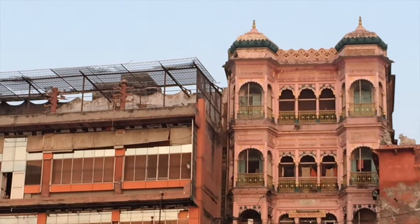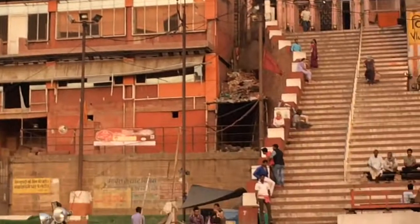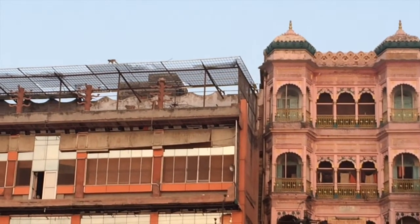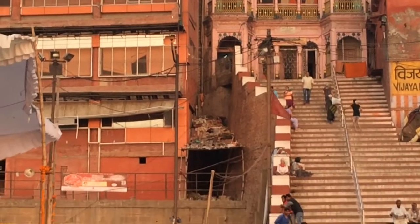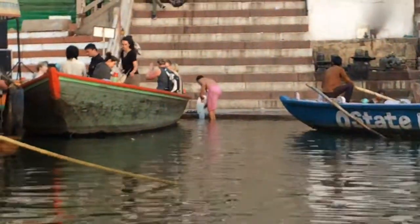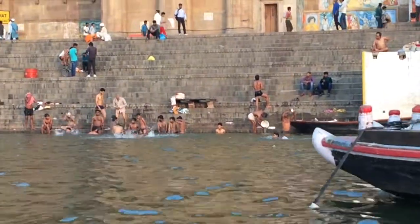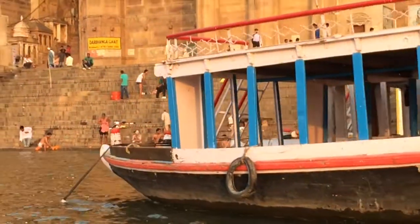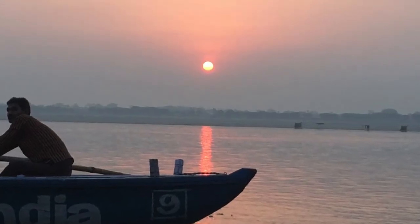Now, if you look up top really close, you see monkeys going across. So that was kind of cool. And those are also hotels. Supposedly that pink one to the right is probably one of the best places to stay in Varanasi, as I'm told. It was just great. And we see all the people bathing, and at this time, even though it's light outside, the sun still isn't all the way up quite yet. And hopefully you can see it there now. It's beginning to come up.